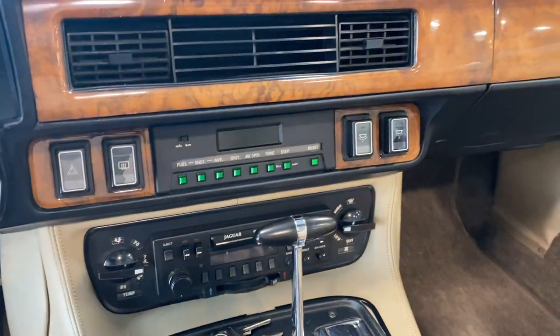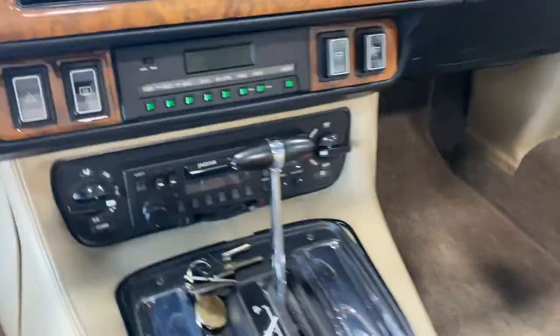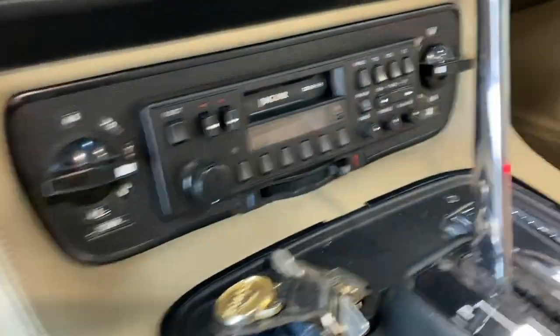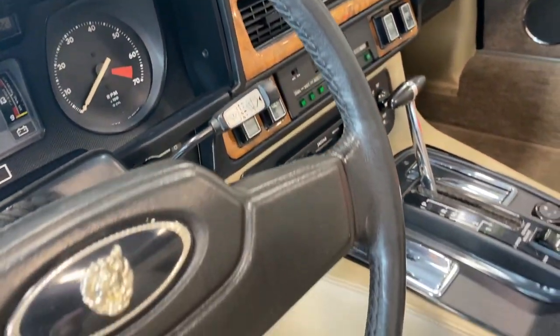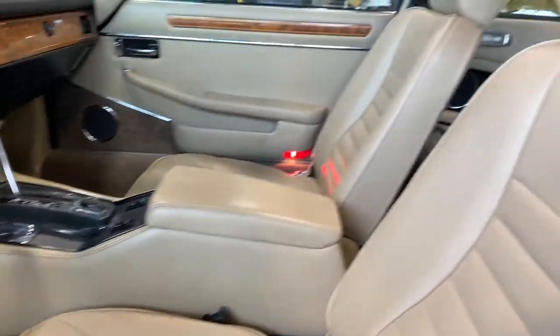Okay. This is all original trip computer and original head unit and the original Jaguar keys and key fob. Okay. The steering wheel is in nice shape. Sometimes they're cut up by rings and so on. And so it looks good. Okay, let's go to the passenger seat.